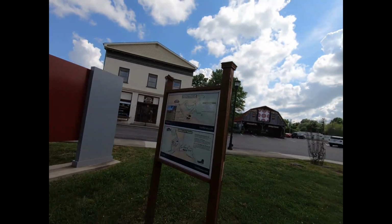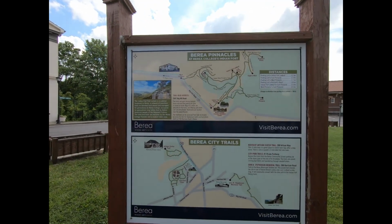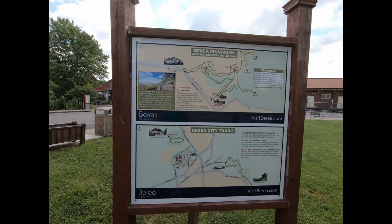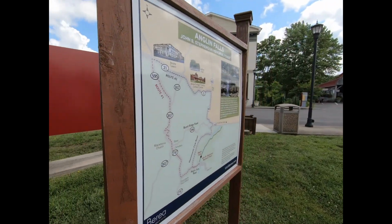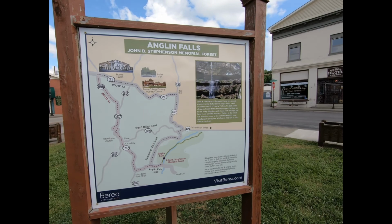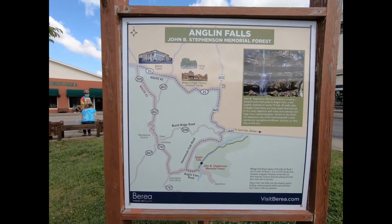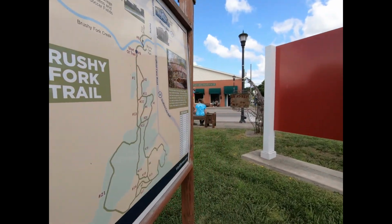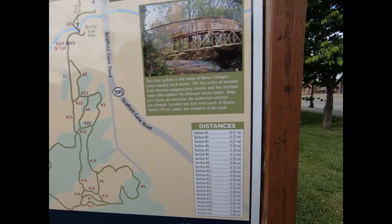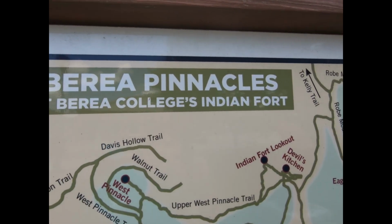And here's maps of the trails you always see me walking on. Or some of them. There's more over here. Karen Story, if you're watching this, this is the wrong one. Brushy Fork. There it is. The Pinnacles.